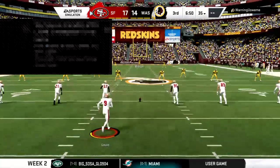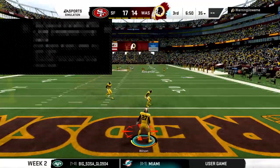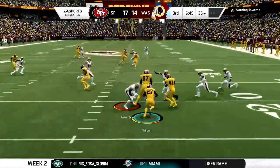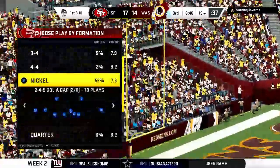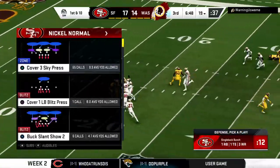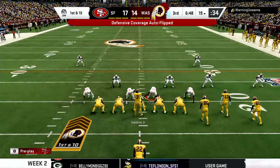After the touchdown, it's Robbie Gould now to kick it away. That's fielded in the end zone. And he'll take it back to about the 19-yard line. The Redskins take over 1st and 10 at their own 19-yard line. The Washington offense at the line and ready to roll.